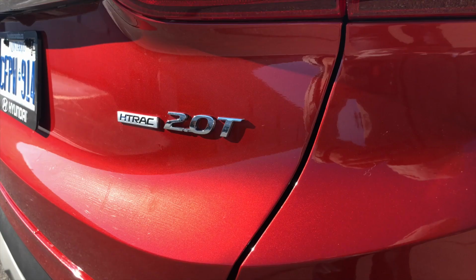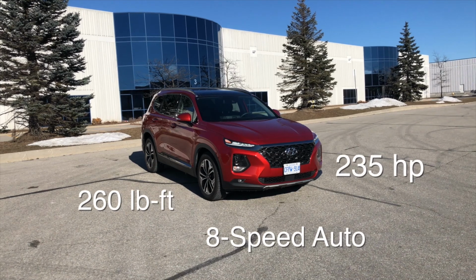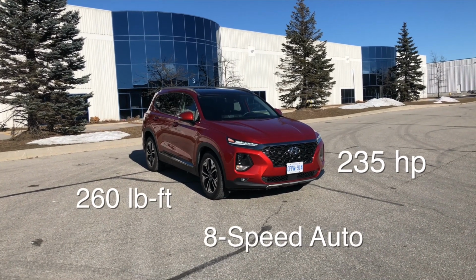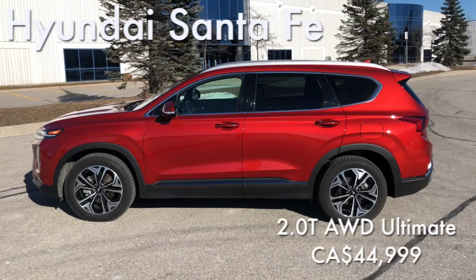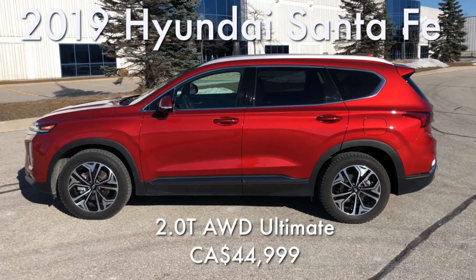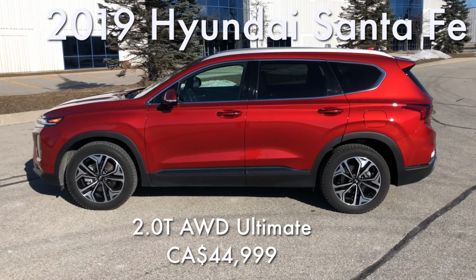But we're here to review the Hyundai Santa Fe for 2019. 2-liter turbo, all-wheel drive, ultimate. 235 horsepower, 260 pound-feet of torque. Lots of power. 8-speed automatic. $44,000. You can get it now with a $2,000 discount. So $42,000. Much cheaper now. Great value for what it is.